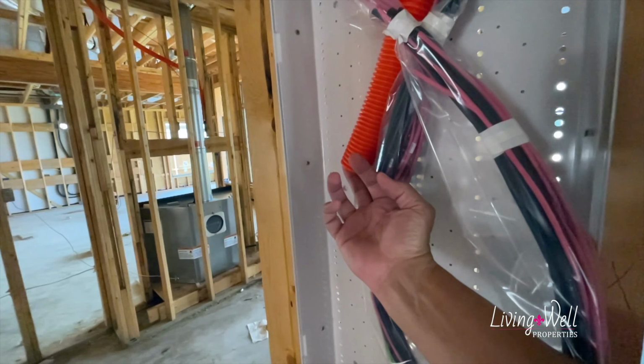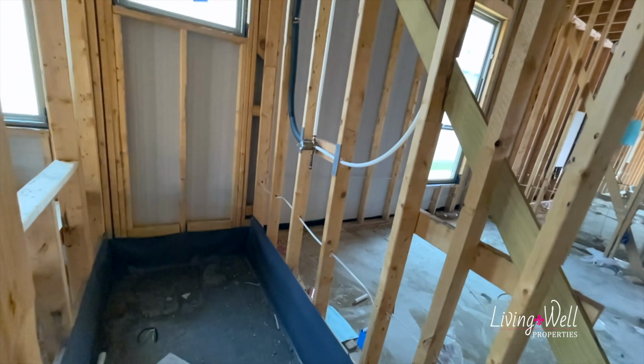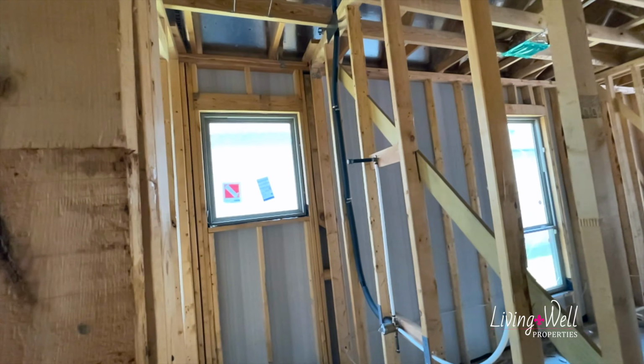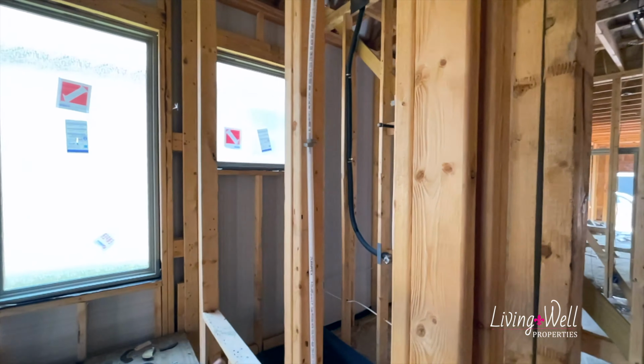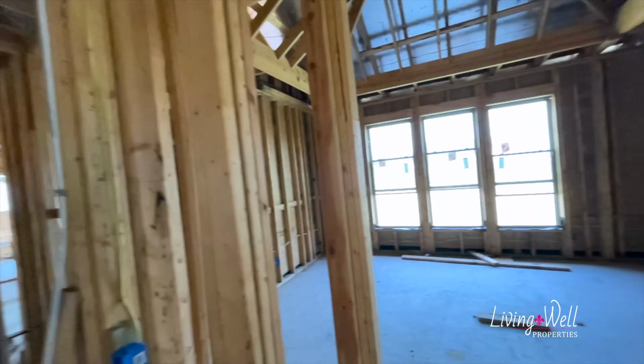This is sometimes called a Smurf tube, actually. There's your shower. It'll have a glass panel over the tub. Ooh, that's a nice tall shower. Be glass there. That's frosted. I don't know if you can tell, but you can't see through it, so nobody can peek at you when you're in the shower.